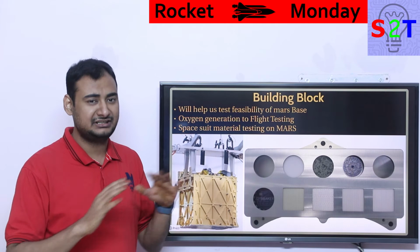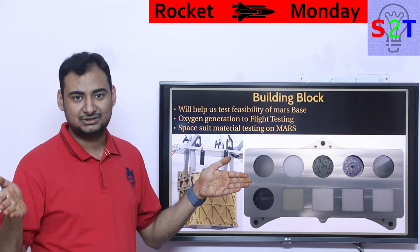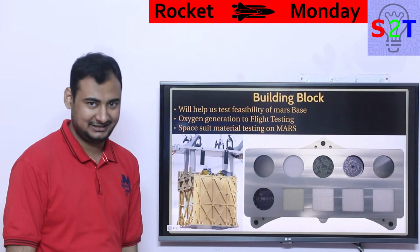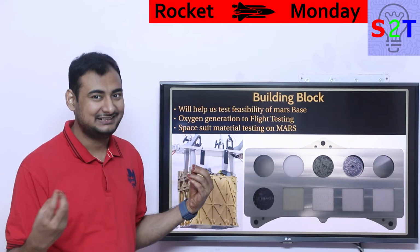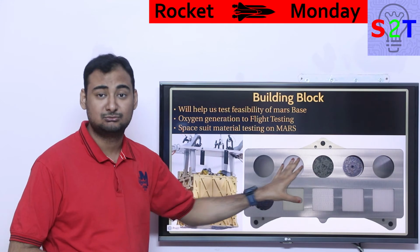Think of it this way: everything is working fine, the mission is going awesome, but if the mission window is 2 years long, and randomly people realize, oh wait a minute, our suits are degrading, and after 6 months they lost all the spacesuits because the material itself was degrading. So they had to know this. That is why the small plaque is there.